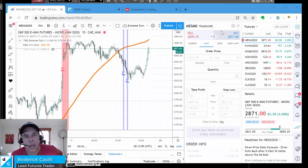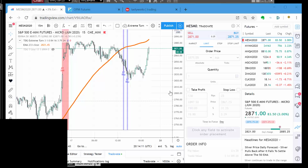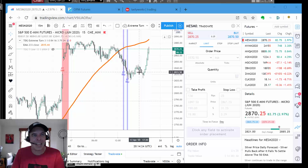This is going to be a quick recap of some of the trading today for Friday, April 17th, 2020. Taking a look at some of the extreme turn signals that happened in the futures markets using our extreme turn signal on TradingView. So very quickly, just going to cherry pick a few of these trades here. It's probably hard to see that, but here's the MES. Some extreme turn buy signals came in right here, providing a nice opportunity to ride this back up close to the T-line, right there. That was my exit. We were long from about 28.30.